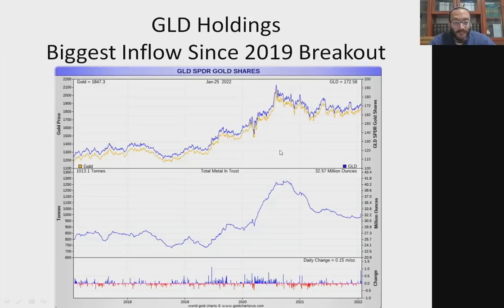What will trigger it? Perhaps an inflation report, a CPI inflation report that is way above expectations, while the Fed is perceived to be chasing inflation higher by tapering and raising interest rates. And when the market sees that this is not working, the metals will break out. We are getting close.